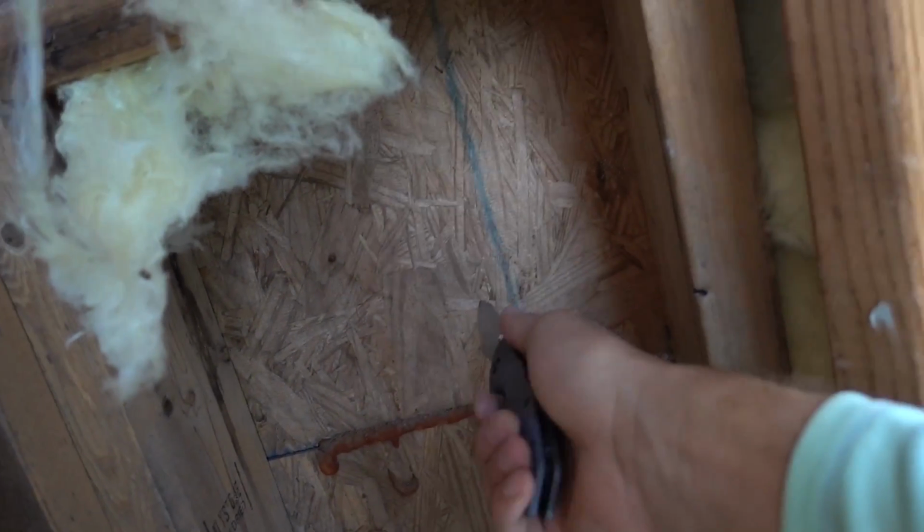It looks very soft. But here's totally healthy OSB. That's what it should be.